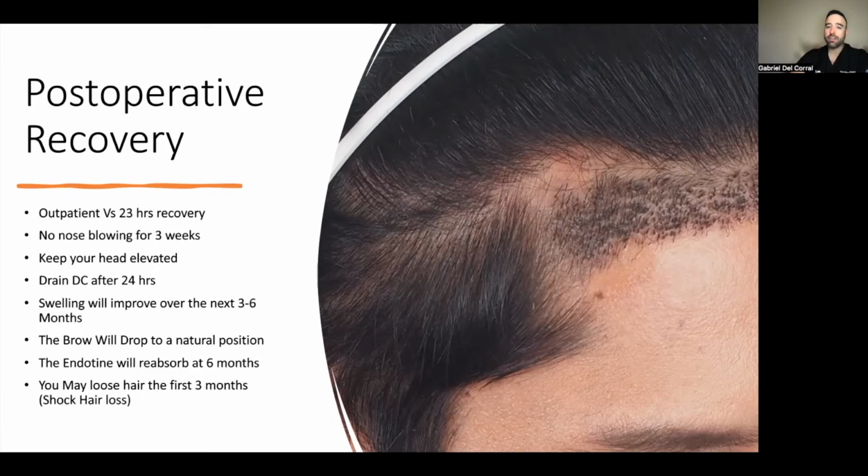Now, it is different to have shock hair loss versus alopecia hair loss. There are two different things. In this patient, you can see there's a hairline incision, and there's almost an area where there are no follicles. That is called scar alopecia. It usually happens months after the surgery, where you may have an area where the scar is, where there's no growth of the follicles in that area. And that's certainly a possibility.